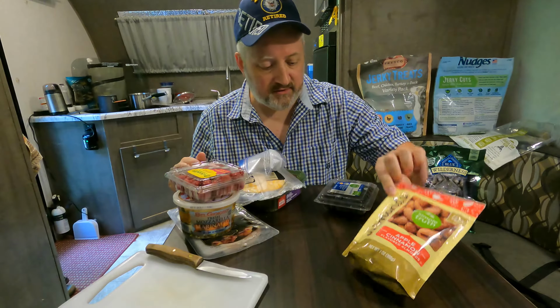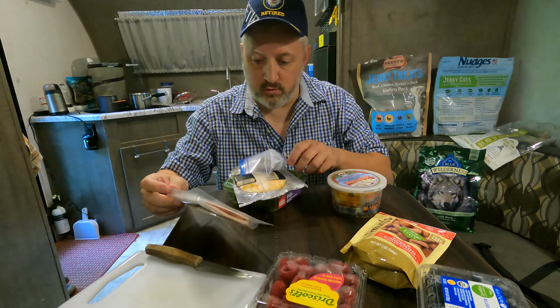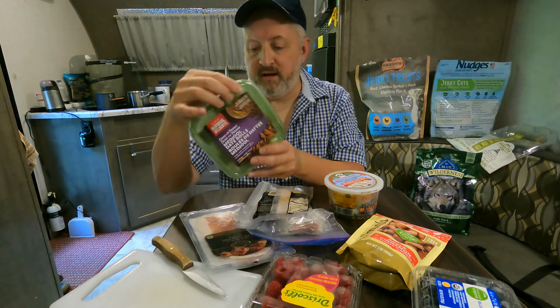Apple cinnamon flavored almonds, blueberries, raspberries, marinated mozzarella, prosciutto. It's a mozzarella cheese and basil roll with prosciutto. Fuego Colby Jack, Medora date rolls, cacao and pecans.